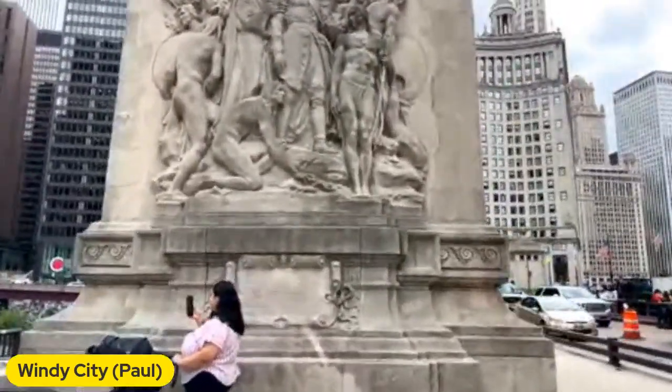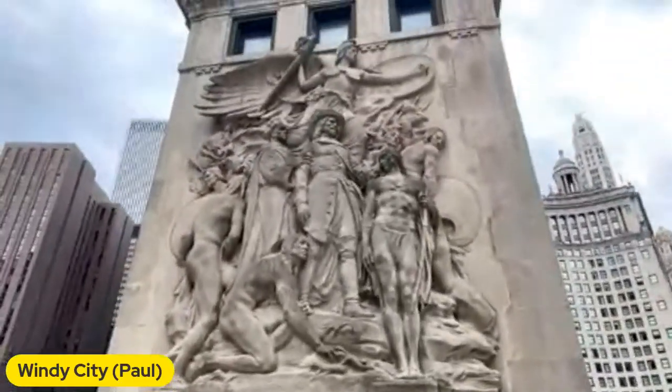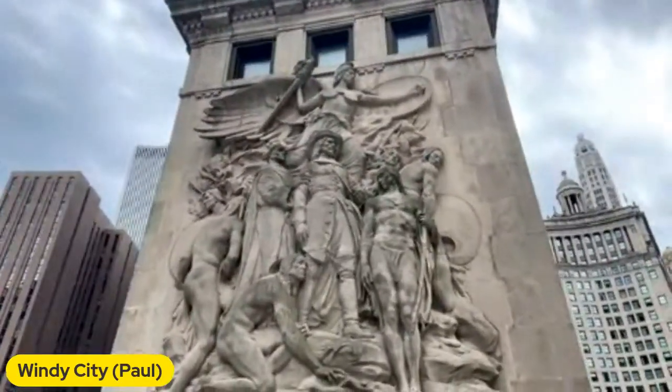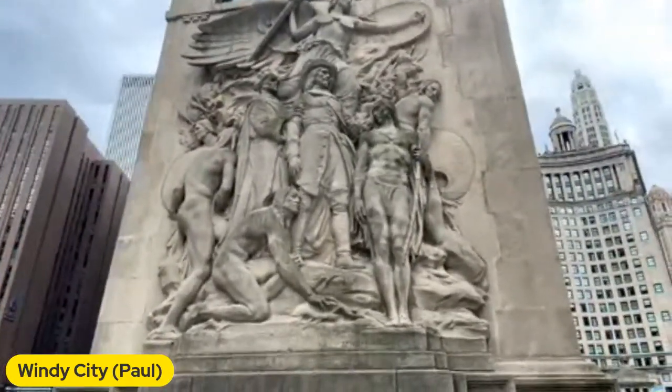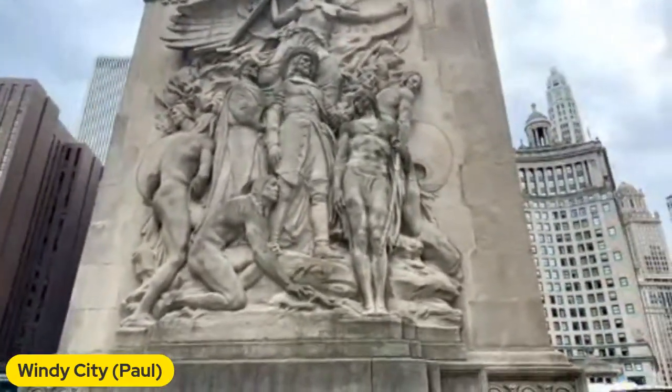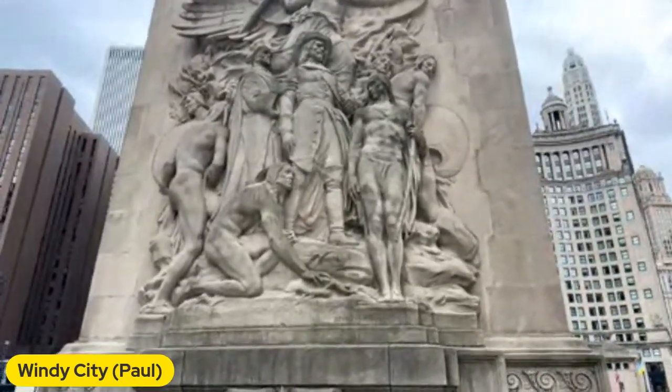And then we've got an homage to the founders of Chicago. So you're seeing here, again, Native Americans, and then there's two prominent white men in the middle. And those white men are Father Marquette and Joliet.